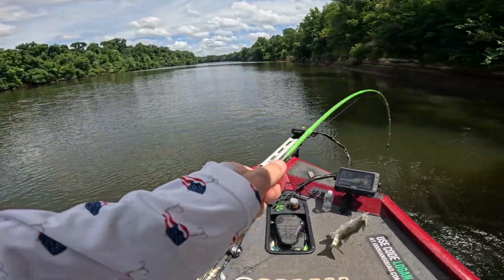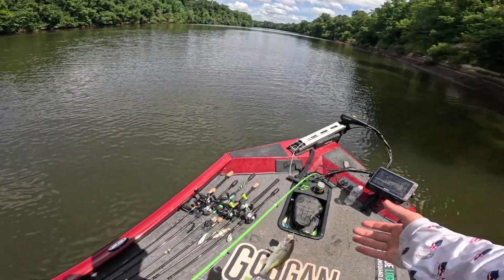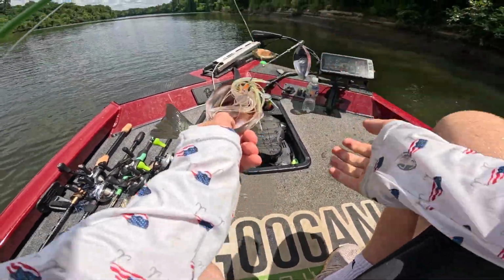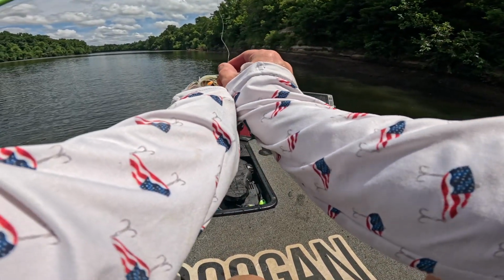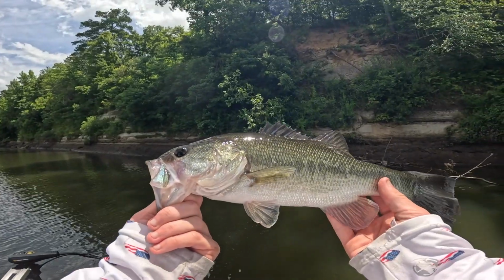Why have I found some decent ones? What the heck is going on? Is that a largie or a spot? I think that's a largie. Oh my gosh. Dude, where are they coming from? Oh, this is insane. I think I'm figuring something out here. Wow. We got another fish.